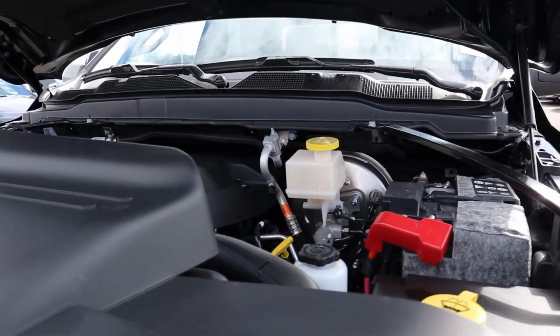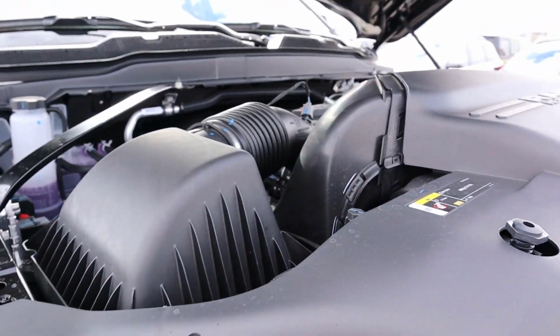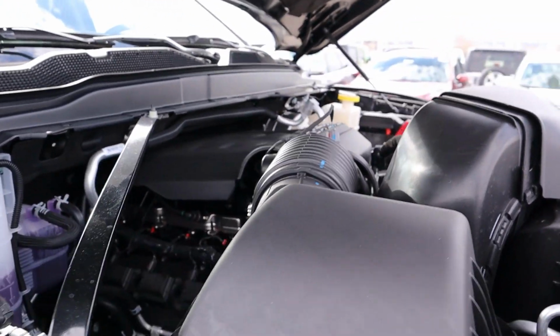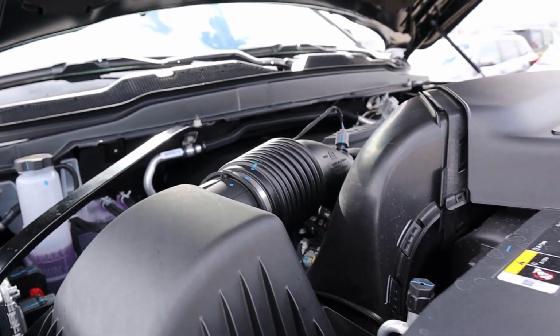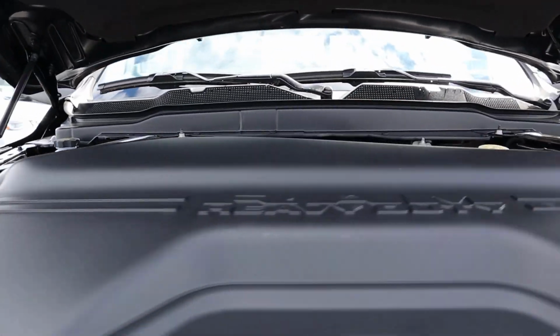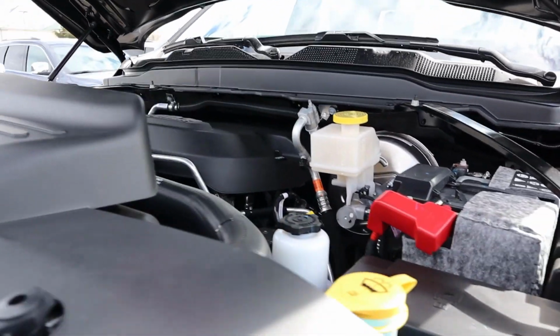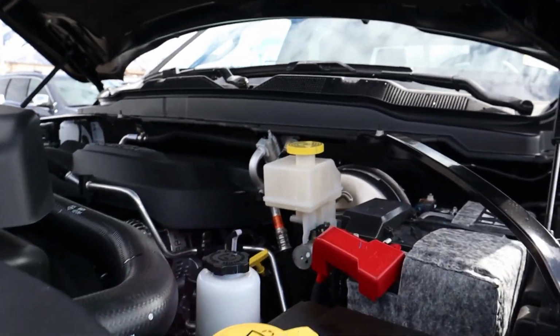Starting under the hood here is that same 6.4 liter that we went over with the Tradesman package. I am still waiting on a diesel truck to come in so I can show that to you guys. But it's good for 410 horsepower, 429 pound-feet of torque. It's all routed through an 8-speed automatic transmission. And obviously, since it is a heavy duty, the EPA does not release fuel economy numbers on the truck.